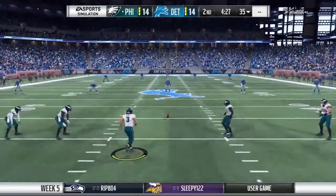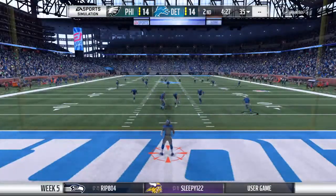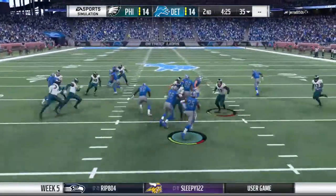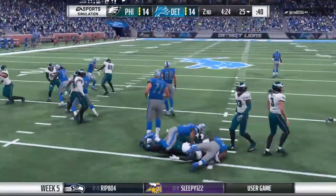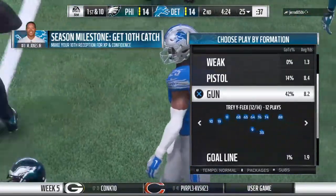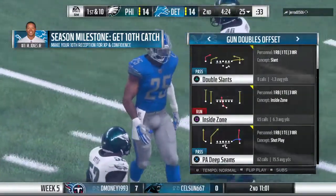So a tie ball game here as the kick's away. That's fielded in the end zone. And all that work, but he stopped where he ultimately would have been had he simply taken a knee, and that's the 25-yard line. Here's the Lion offense now as they get ready to take over.